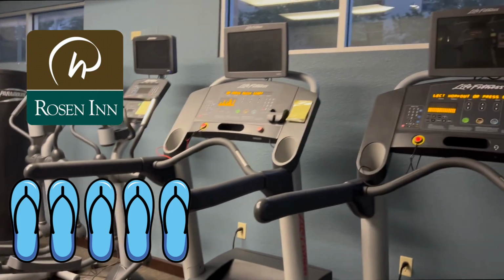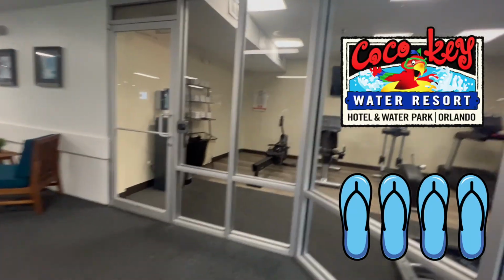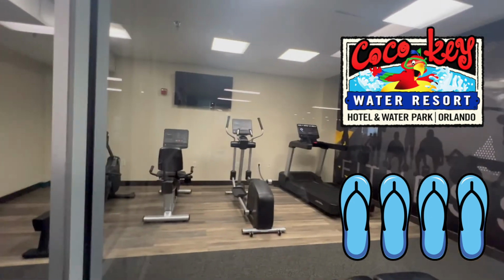Okay, not gonna lie, we didn't use the gyms, so this rating is just based on cleanliness and the equipment. We're gonna give the Rosen Inn a 5 out of 6 and the CoCo Key a 4 out of 6. It wasn't all plain sailing at the Rosen Inn, by the way. We don't want to say that it was perfect.